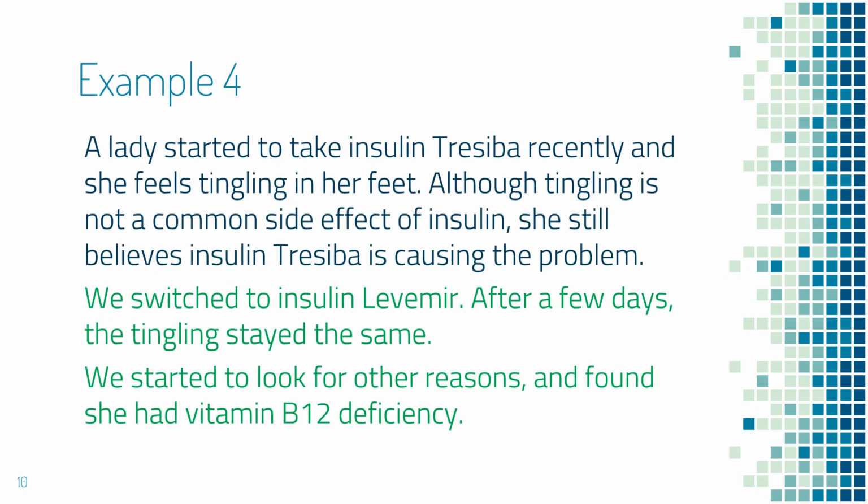The next example is a lady who started to take insulin Tresiba recently, and she felt tingling in her feet. By reviewing the common side effects of insulin, you notice that tingling is not a common side effect. However, she still felt strongly that insulin Tresiba is a problem, so we switched to a different type of insulin Levemir, but the tingling continued to be there after a few days. We did some additional investigation, and it turned out that she had low vitamin B12 level, and her tingling disappeared after she started to take vitamin B12.